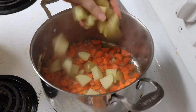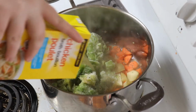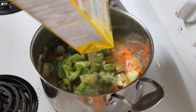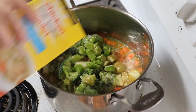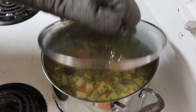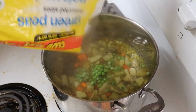Next, add your broccoli, potatoes, and chicken broth to the pot. Cover it and let simmer for about 15 minutes or until the potatoes are soft. Add in some frozen peas and cook for another 5 minutes.